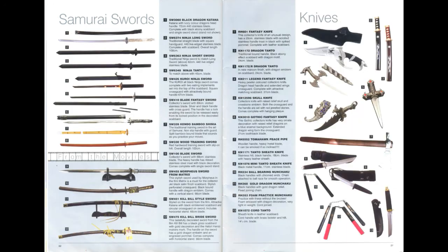And then on the next page is samurai swords. What was that one then, if that said samurai? Samurai swords, and then samurai swords again. And if you look at number 2, I think it was, the ninja longsword, I bought that. That's on the wall now, you know, you've seen it. Then you've got a couple of Kill Bill ones down the bottom.